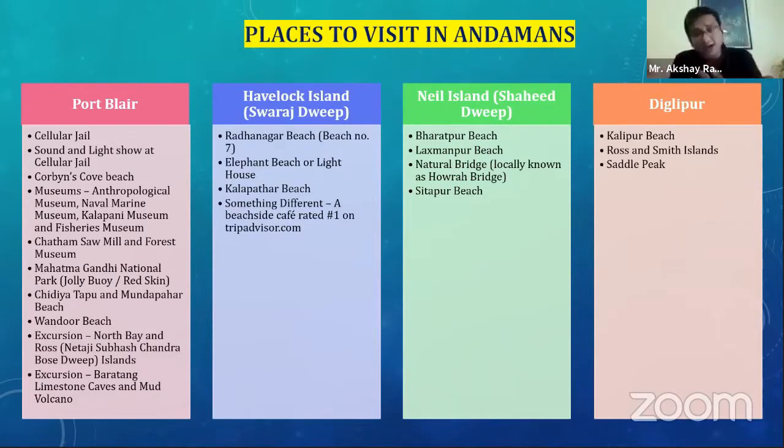Then you have Havelock Island, which I mentioned in the first slide. Over there, you have Radhanagar Beach, which is also called Beach number 7 and ranked as the best beach in Asia. You have Elephant Beach or Lighthouse. You have Kala Pathar Beach. These are the 3 popular sites to visit when you're in Havelock. At Neil Island, again, it's primarily a 4-beach visit. So you have Bharatpur Beach, you have Laxmanpur Beach, you have Natural Bridge, and you have Sitapur Beach.